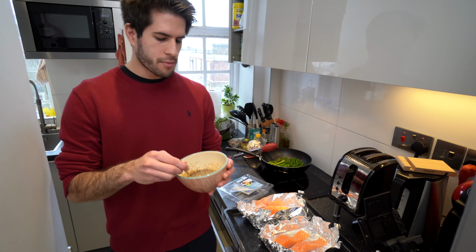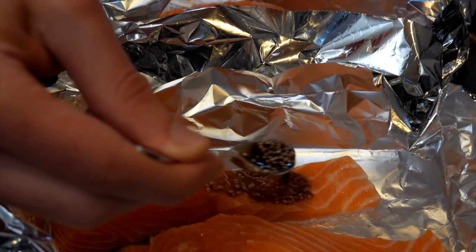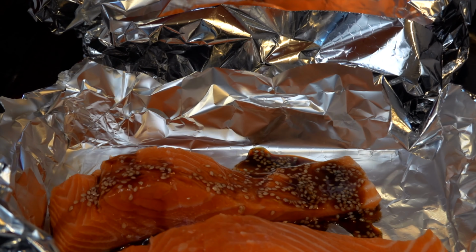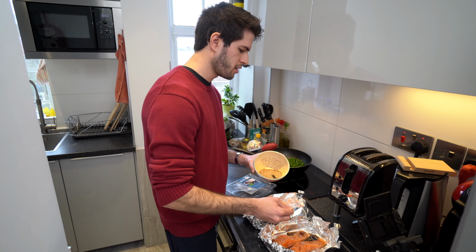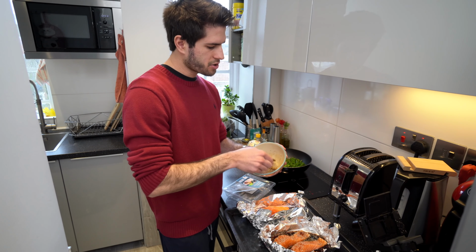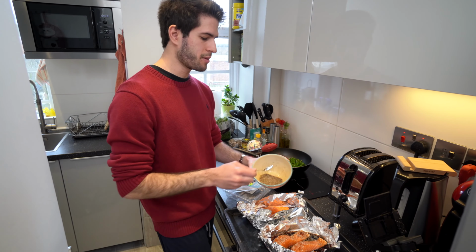All right, so back to the salmon. It's time to finally drizzle on that sauce. Now I like to make sure that I get the sauce actually on the salmon meat, not only on the skin or on the bottom. So once I make sure I've gotten enough sauce on top of the actual salmon, I'll just take the rest of the sauce and split it between the 2 boats.